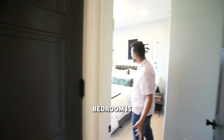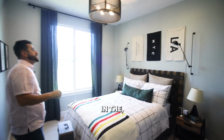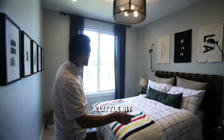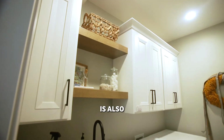Now this other bedroom, actually pretty simple, a small upgrade over here in the light fixture, but the closets, again, a little bit of an upgrade there, but everything else is pretty standard other than, again, the 3-tone paint. And the laundry is also a bit of an upgrade.